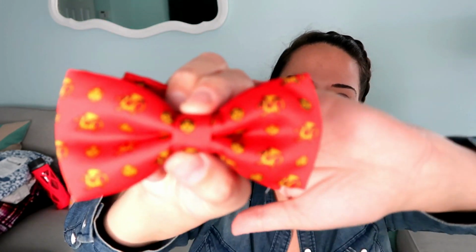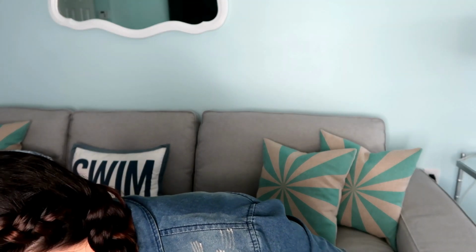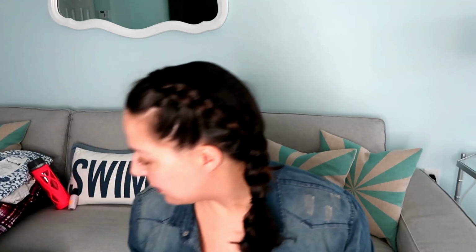It's a bow tie. And it's red and gold and has little dragons. It says Black Tie Geek, and it goes around the neck. So tell me what it is if it's not Harry Potter. I don't know. Red gold. I think I paid $0.25 for that as well. I don't know where I just put that receipt. Clearly I should have kept that receipt around.